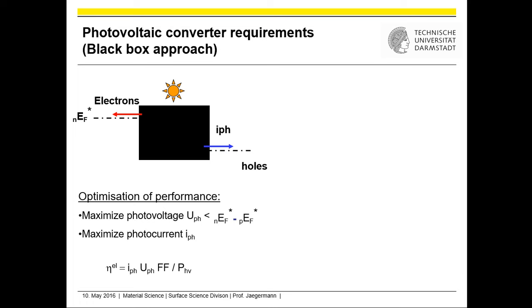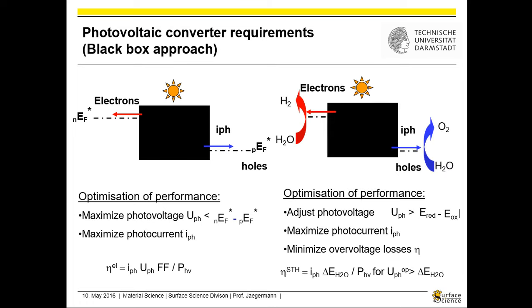If you look at the process from a photovoltaic converter requirement, what you need to get in a solar cell is electrons and holes coming out with a quantum efficiency of close to 1, and you have to maximize the photovoltage in the system. It's not that different from what you need for a photoelectrochemical cell, because also there you have to optimize the quantum efficiency inside the absorber material. Then you have to adjust the photovoltage of your solar converter so that hydrogen and oxygen evolution will be possible, and then you need to minimize overvoltage loss due to the electrochemistry on both sides of the system.